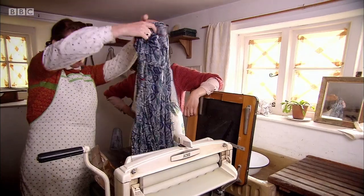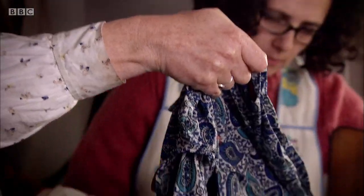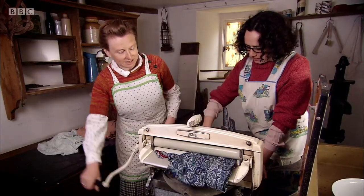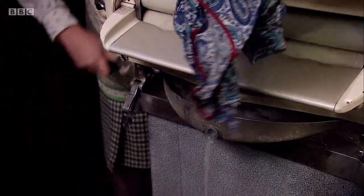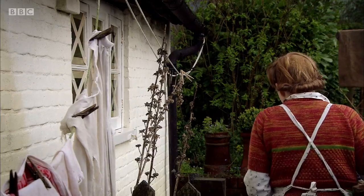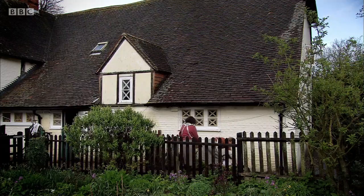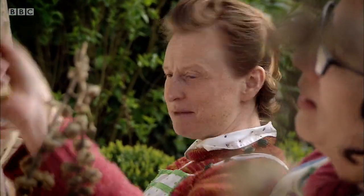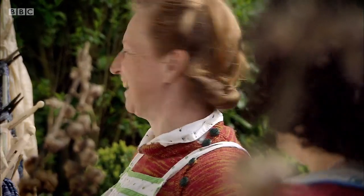Is that your apron? It's my apron. That's looking a lot better. It is, isn't it? You see? That's what you need. That's just shifted it, rubbing it. OK. Squeezy, squeezy, squeezy. Quite like this bit. I love washing machines. Yes. I think of them as an implement of women's lib. Well, I think you're right.